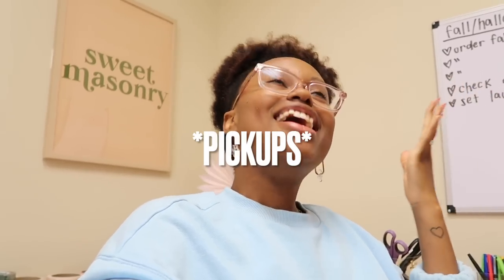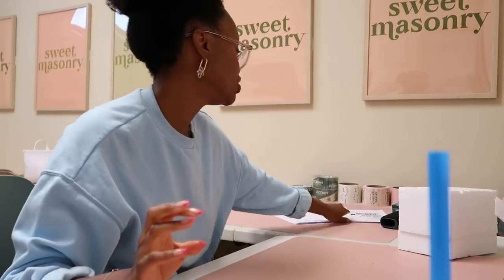But what I need to do is start scheduling deliveries. Like today, we probably could have scheduled something to pick it up tomorrow. That's something I need to get on because it is a lot of packages. So right now, for our second round, we're gonna go ahead and pack up 20 orders. And for the first round, yesterday, we packed 17 orders. So let's go ahead and get these situated.